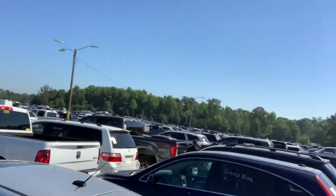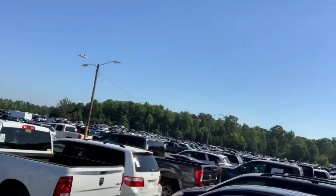1 is always scan and check out the vehicles that you're going to buy before auction day. I'm going to show you just a quick view of the cars at this auction. There are thousands of vehicles here. How do you know which ones are the ones that you should or should not bid on?